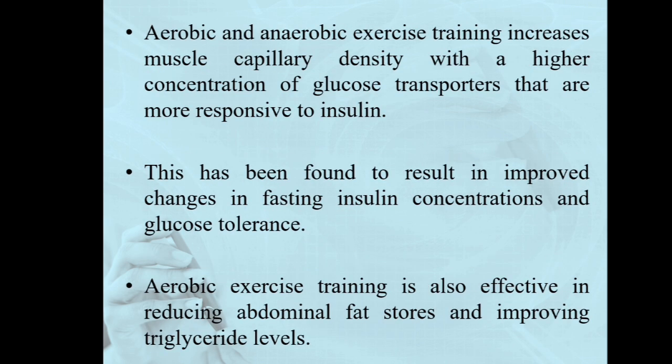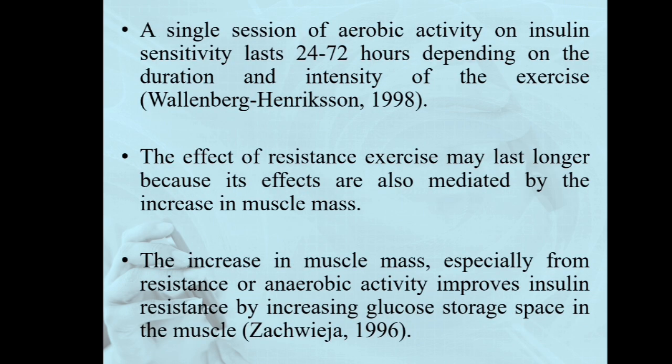Aerobic and anaerobic exercise training increase the muscle capillary density with higher concentration of glucose transporters, which are found to result in improved changes in fasting insulin concentration and glucose tolerance. Also, aerobic exercise training is effective in reducing the abdominal fat stores and triglyceride level. The effect of a single session of aerobic activity on insulin sensitivity lasts 24 to 72 hours depending on the duration and intensity of exercise.